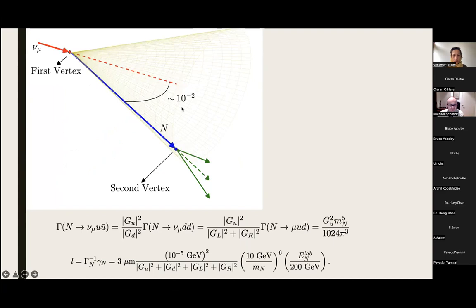Then N decays to a pair of quarks plus a muon or muon neutrino. The second vertex may look like a charged current interaction or again a neutral current interaction. But the feature of the signal in our model is that these two vertices are in front of each other. One is in front of the other. Then this can help to reduce background.